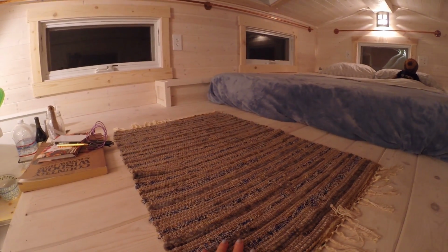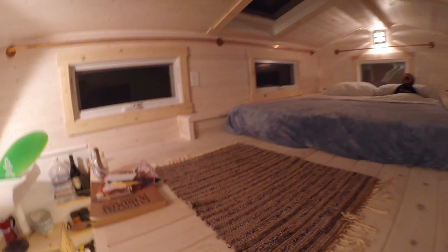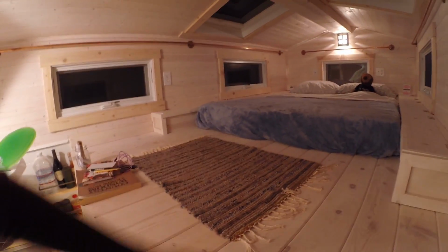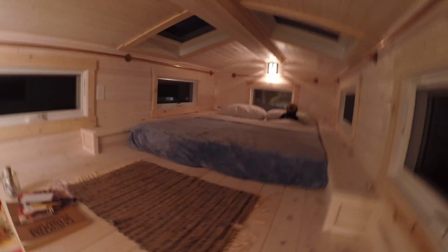I originally wanted to have it downstairs, but it's so soft and so cushiony that I wanted to have it here because I actually walk, I almost just fell. I walk on my knees across this space and it's really nice to have some cushioning on my knees.